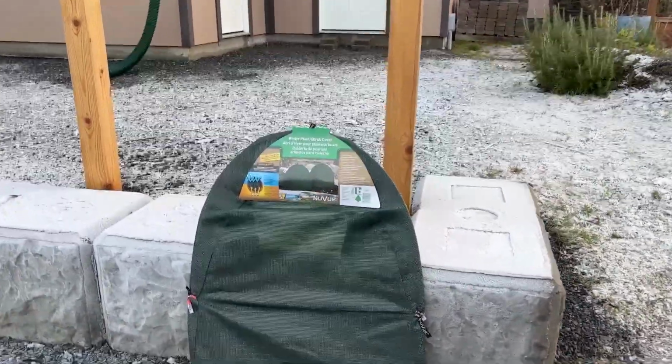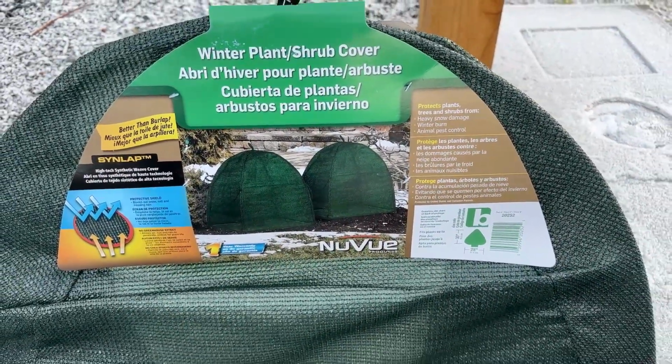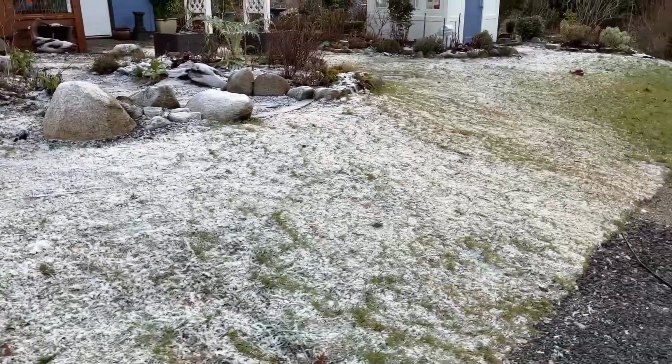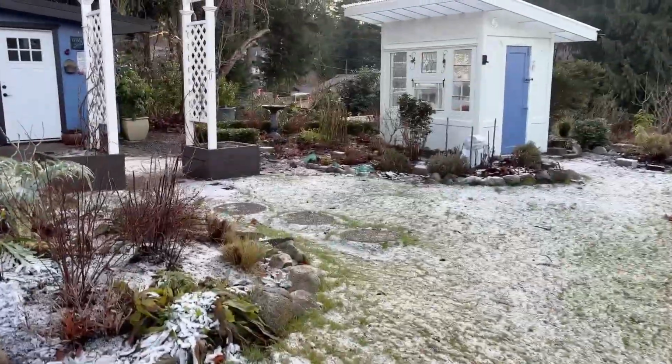Oh, here's my new dome. So it's a winter plant shrub cover. They pop up, and this way the branches of the plant can be loose under the dome. And I think it's gonna be a bit big for the camellia, but I'll figure something out.